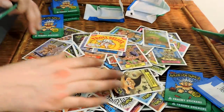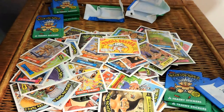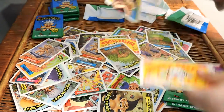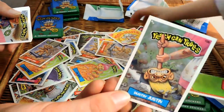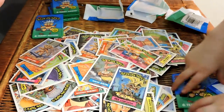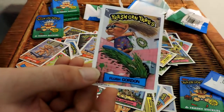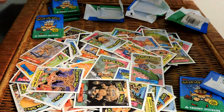Why did he pack so hard? Oh, they have a lot, huh? Yeah. I'm almost done. Dustin Justin. Oh, well, with our item, I have some new puzzles I need to try and make. Yeah, we'll have to make the puzzles on the back. Flush Gordon. Hey, we saw that one with a different name.